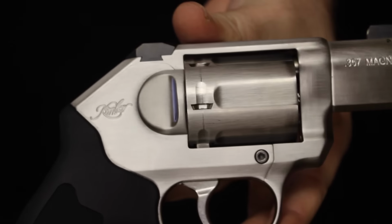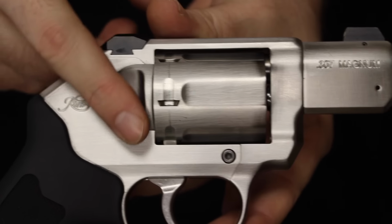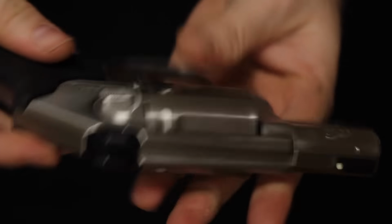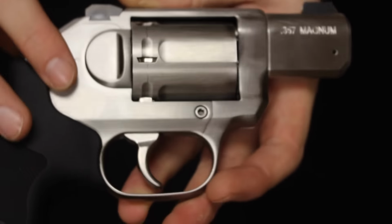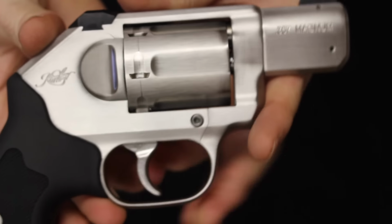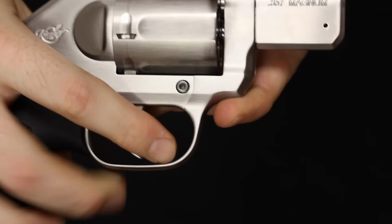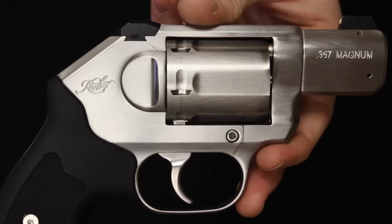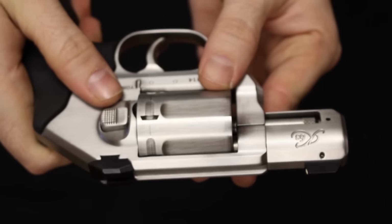Now, the Kimber K6S, of course, you have the Kimber roll markings here in the back. You do have these little ridges here on the side, a little bit more of a smoother type of look on the Colt, but still nice, sort of modern looking, so it's very nice. This is also a brushed stainless, a very nice size trigger guard. Small size gloves would probably fit in there, but you really don't have a lot of room outside of that. The trigger guard on the Colt King Cobra is just a little bit larger.